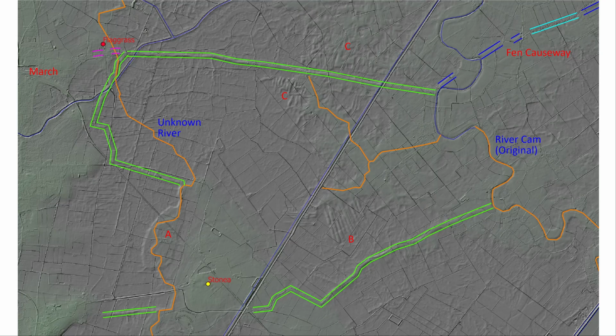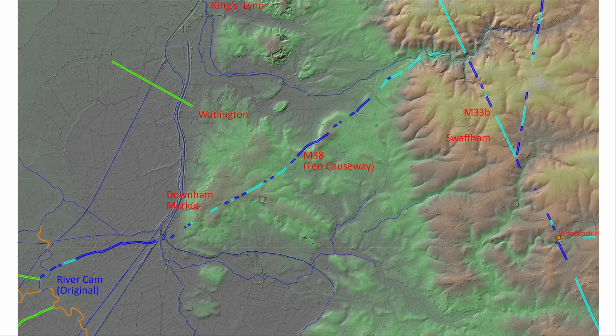Finally, as the canal reaches the River Cam and slightly higher ground, the road resumes with a turn to the north and east. The road then continues to join up with the road network in Norfolk. Those of you who know about Roman roads may be asking yourself, where's the Icknield Way? Personally, I don't think that's very Roman and shouldn't be included as a Roman road.